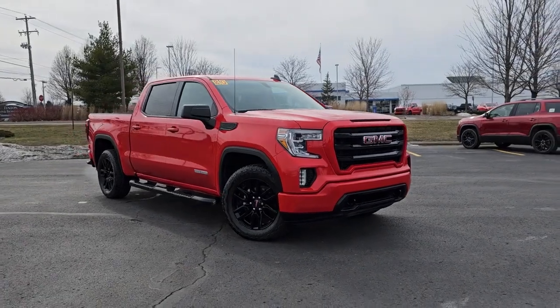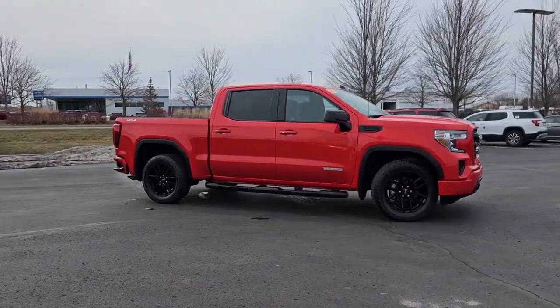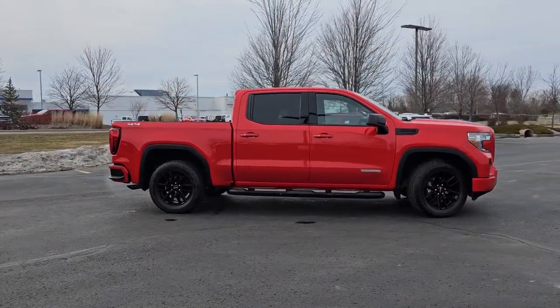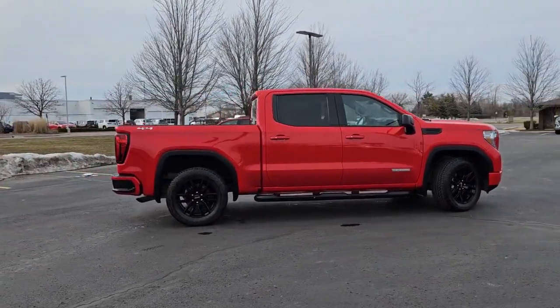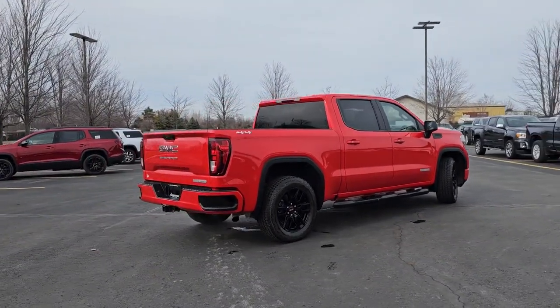You will be amazed by this 2020 GMC Sierra. With less than 25,000 miles on the odometer, this vehicle stands out from the rest. Take every journey in stride in this capable, well-equipped Sierra.